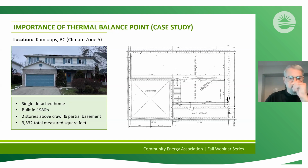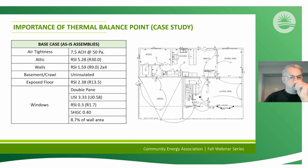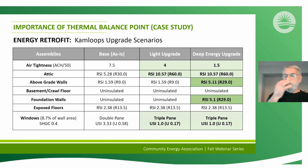And here's an example. So here's a single detached home in Kamloops, 2 stories, with a crawl space, partial basement, just over 3,000 square feet. It's a typical 80s house, loosey-goosey with 7.5 air changes, double pane windows at least. Won't get into too much detail, but the homeowner's in the house and they have 3 choices. I'm going to just change that heating equipment. Or wait a minute, there's grants and stuff available. Maybe what I'll do is a light upgrade to the house.